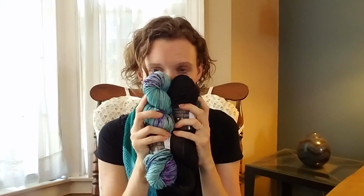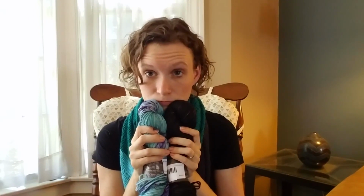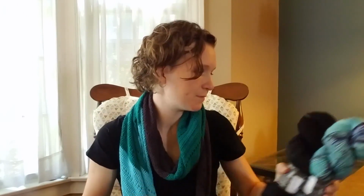So anyways, that's my only stash acquisition. They're so pretty. I love them so much, and I'm very excited for it to be fall so that I can put them around my neck in the form of a cowl. So be on the lookout for that.